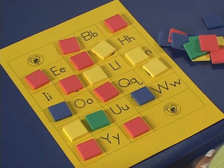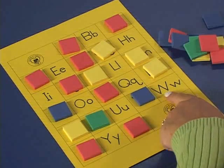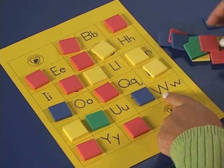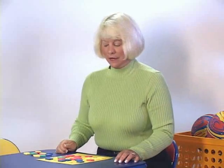Find the capital W and point to it with your finger. Wisconsin, Washington, and William begin with a capital W. Here is the capital W. Let's put a colored square on the capital W.